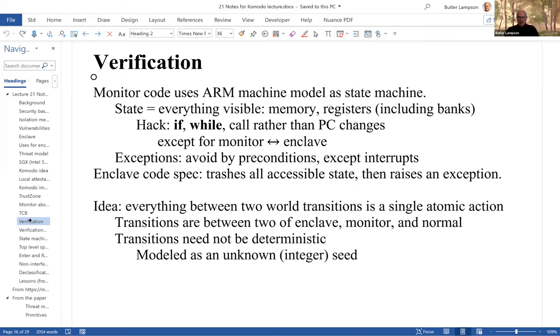And they make a small hack, which is that they don't actually model the PC directly. That is, they don't model jumps or branch and link instructions or things like that. Instead, they have PC-level pseudo instructions that do if and while and procedure call. And then, in an unverified way, they map those down into actual PC-changing instructions. The justification for this hack is that it makes the verifier's life quite a bit easier. Of course, this isn't going to work for transfers between the monitor and the inside of the enclave, or between the monitor and the operating system, because those can't be modeled as ifs and whiles and so forth, because you don't have enough control. So those have to be treated specially, as we'll see in a minute.